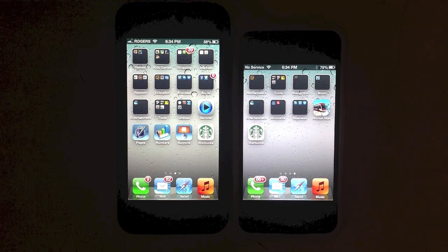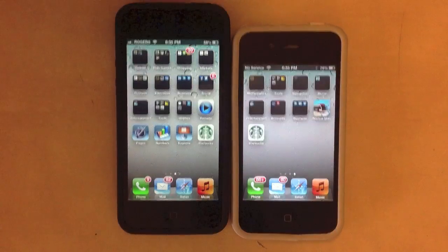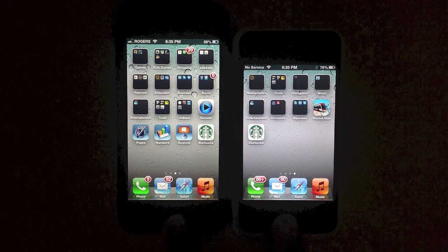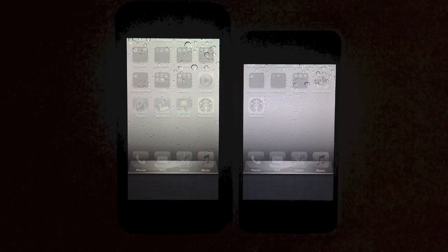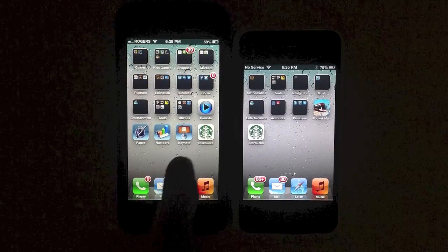Let's go. Alright guys, so here we are with the iPhone 5 to the left and the iPhone 4S to the right. What we're going to do is launch a couple apps just to give you an idea of the processing power in the new iPhone 5. Without further ado, let's jump in. First, I'd like to show you that I have the taskbar completely empty on both phones. Now let's take a look at some of the apps.